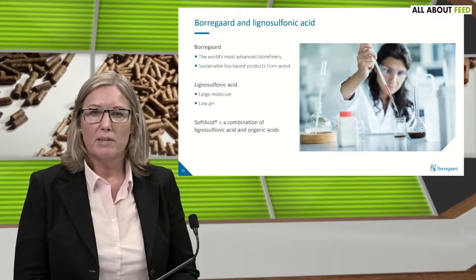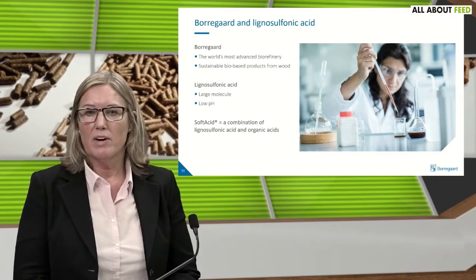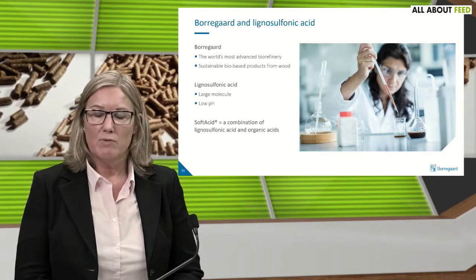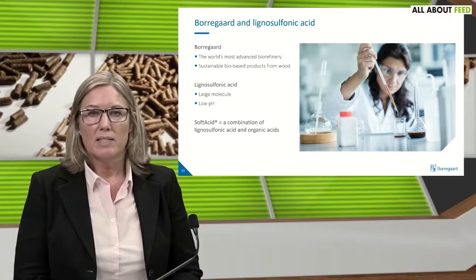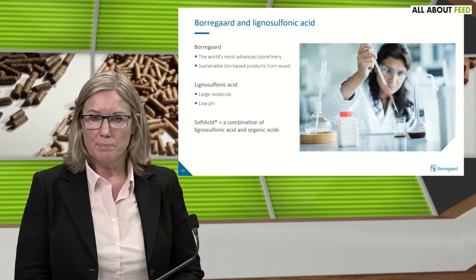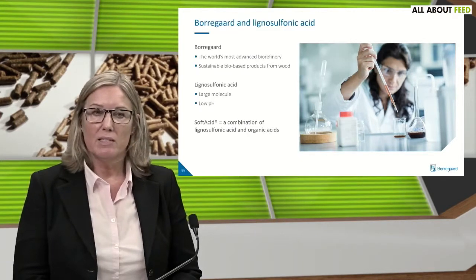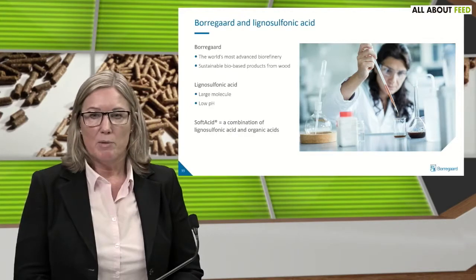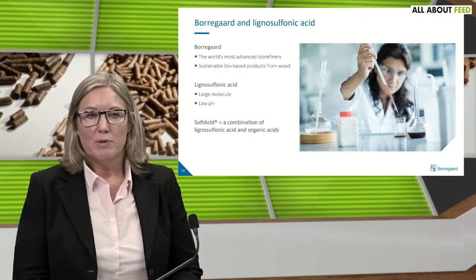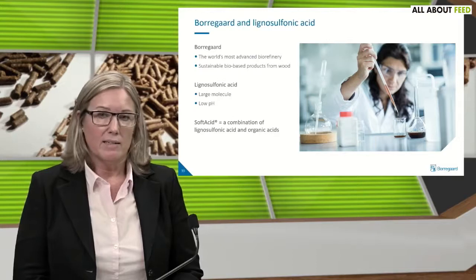Borregaard is a global company with head office in Norway that operates the world's most advanced biorefinery. We produce sustainable bio-based products from wood, including specialty cellulose, vanillin, and lignin-based biopolymers. These products are sold into a wide range of applications worldwide, which includes the animal feed industry. One biopolymer that is especially developed for animal feed is lignosulfonic acid.